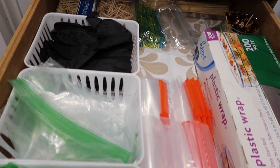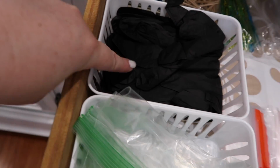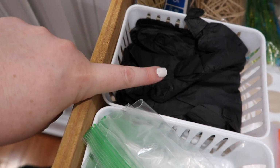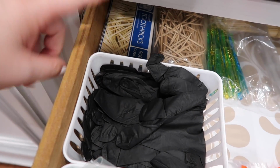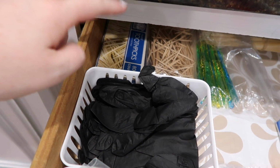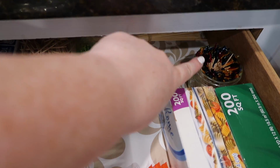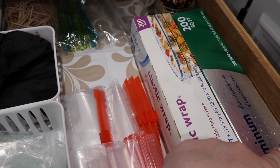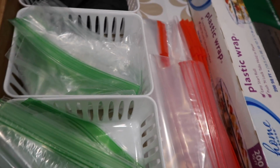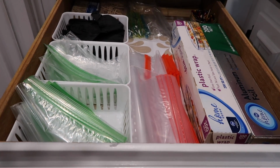So here's that drawer done. I have snack size baggies, sandwich size baggies, plastic gloves. I have to use these when I'm dealing with chicken because it grosses me out to touch it. Extra toothpicks, which by the way, why do I have so many toothpicks? I love a good charcuterie board, so I'm assuming that's probably the only reason I have that many. Toothpicks, more toothpicks, saran wrap, aluminum foil, and then these are larger bags, quart and gallon size. So I like how it turned out. Makes my heart happy to have an organized drawer.